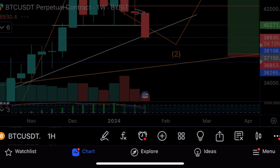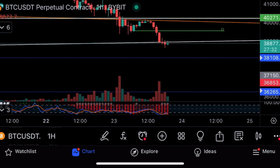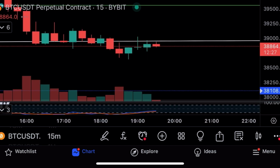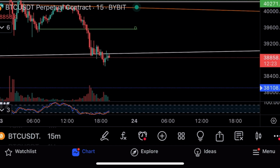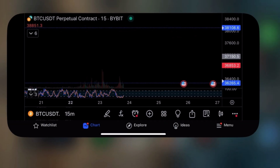I have to try and turn off this indicator. Whoops. So here on the 15 minutes, on the hourly, you can see we're getting this bottoming hammer candle on Bitcoin. On the 15 minutes, a V-shaped recovery and buying volume coming in. We're getting some holding here, but again, 38 and 36 are my targets to buy more.